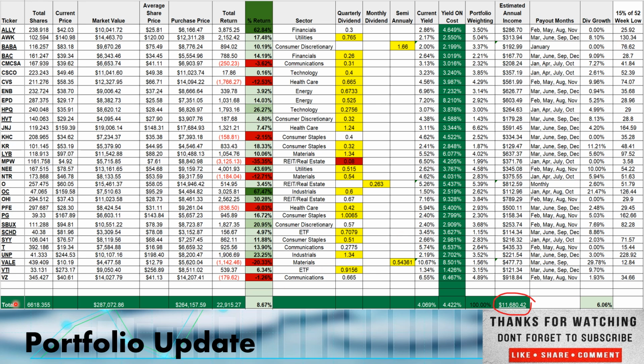All right, total shares: 6,618.355 shares in the portfolio. The market value as of the close of business is $287,072.86. I have, including dividends, $264,157.59 into the portfolio. Total return currently is $22,915.27, which is nice to see, but this is not what I focus on. I am up 8.67%. Again, not what I focus on. Definitely nice to see, but not as important as what is circled over here in red.